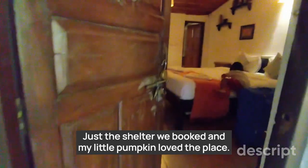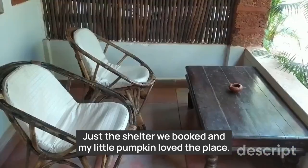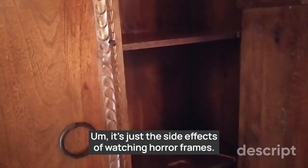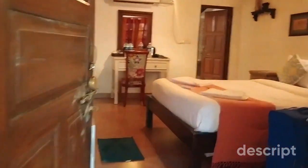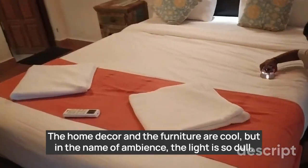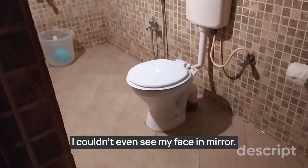This is the shelter we booked, and my little pumpkin loved this place. The ambience is more than what I expected. I felt like someone is sitting inside the wardrobe, so I just needed to confirm. It's just the side effects of watching horror films. The home decor and the furniture are cool, but in the name of ambience, the light is so dull I couldn't even see my face in the mirror.